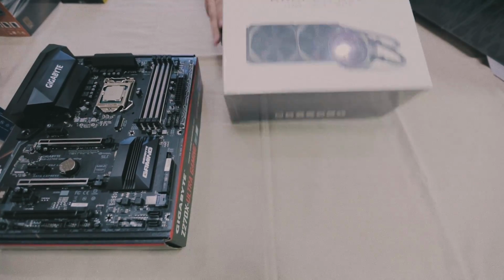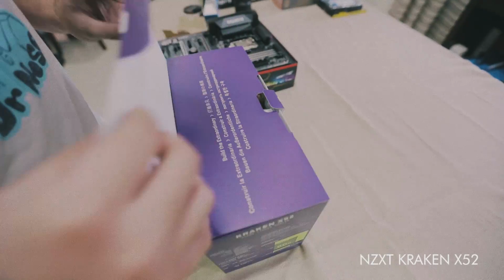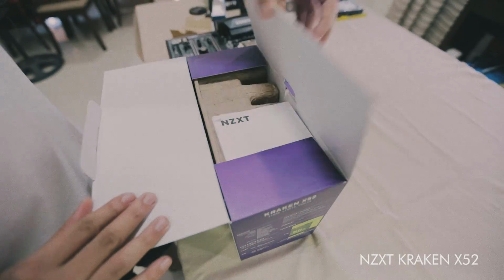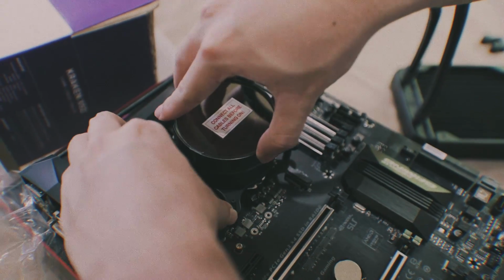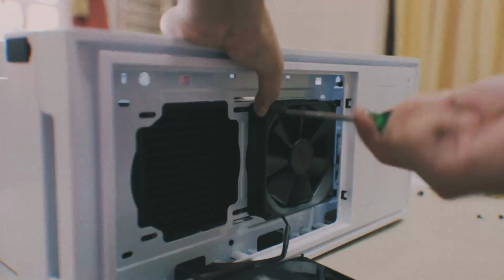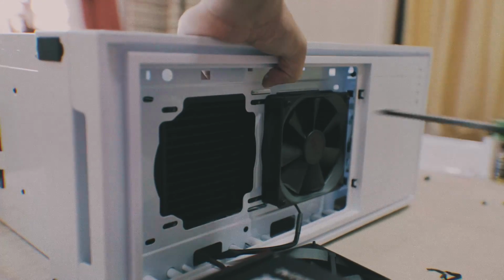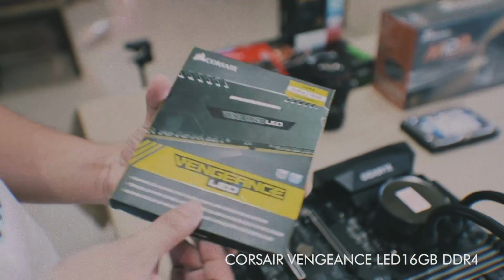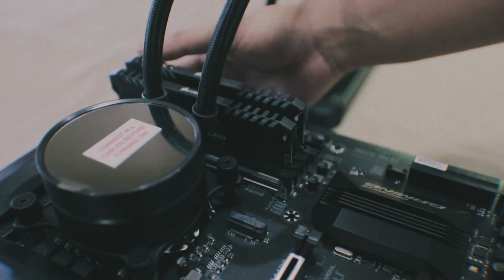Handling cooling duties for the processor is the stunning Kraken X52 from NZXT. And we went with this AIO beast because of its performance and gorgeous looks. We set up the radiator in a push-pull configuration with the stock NZXT fans up in the front and HSP Thermaltake Riing RGB fans in the back. The water-cooled i7, paired with 16 gigs of DDR4 RAM from Corsair, gives Craig's rig a solid performance foundation.